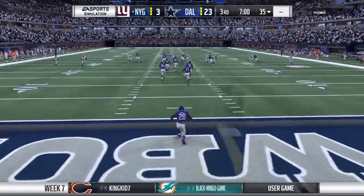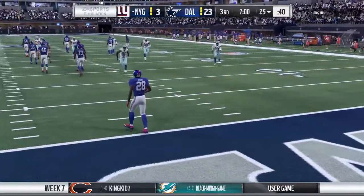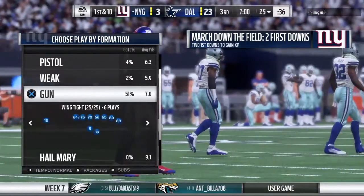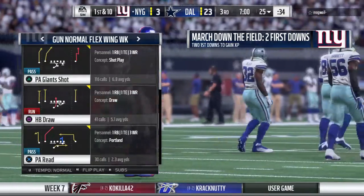This fielded a few yards into the end zone. And he won't return this one. He'll go down to a knee, and they'll start at the 25. Here's the Giant offense now as they get ready to take over here.